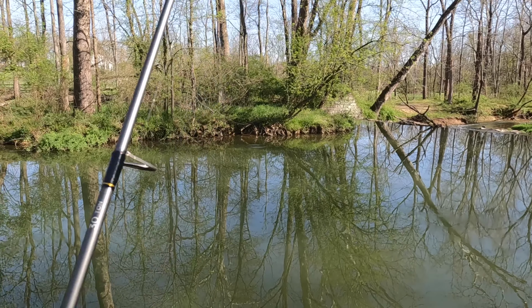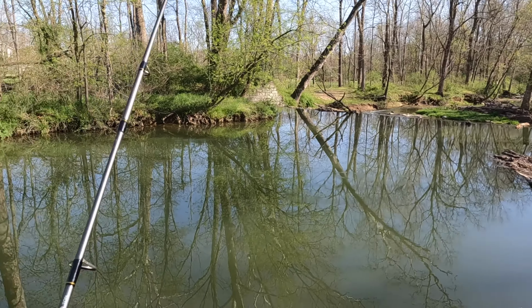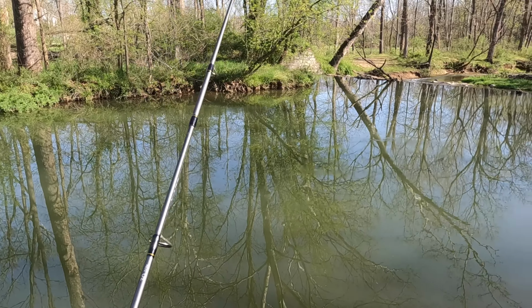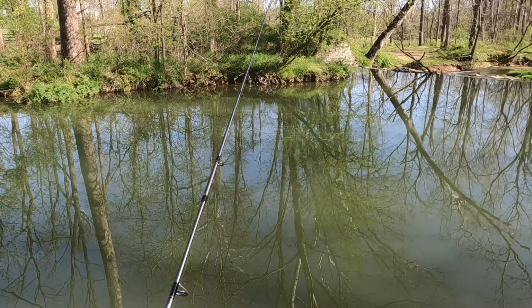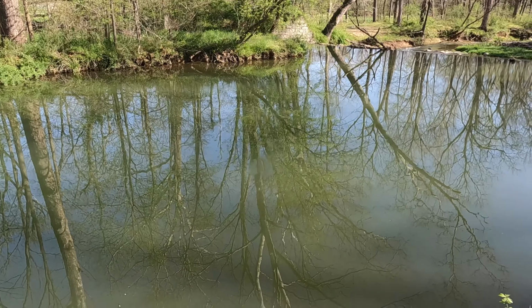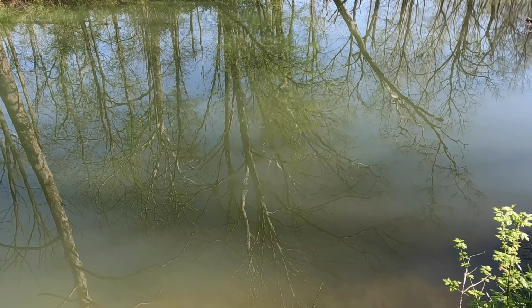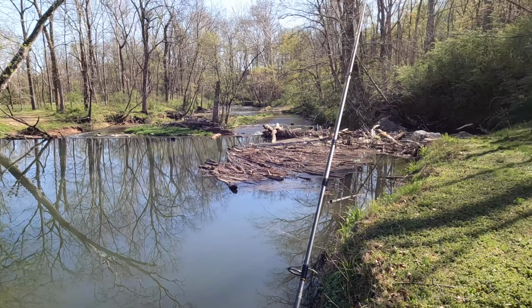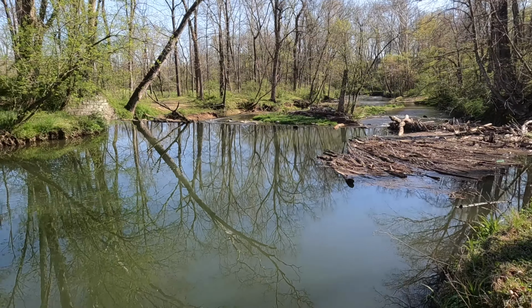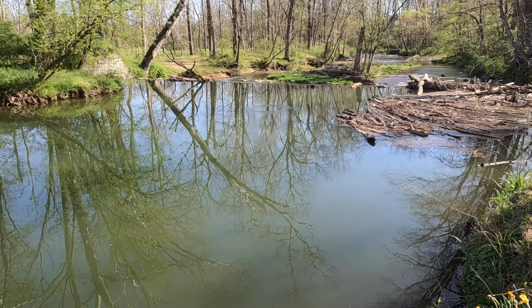All right, top of the dam. Let's see what happens here. Be cool to get a good visual of a strike. I'm not gonna fish a whole lot of it.